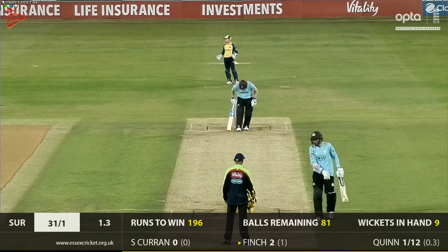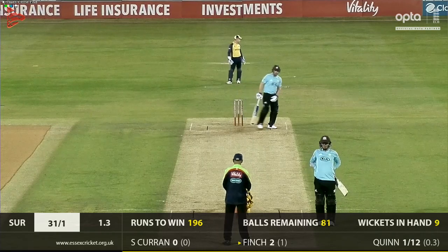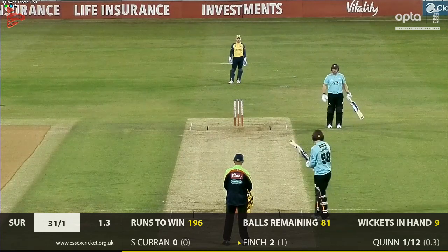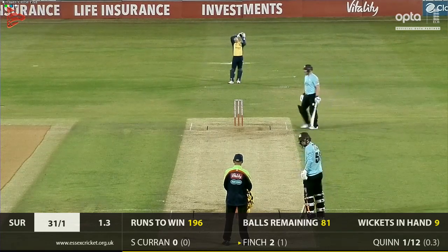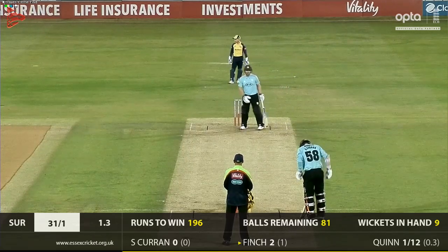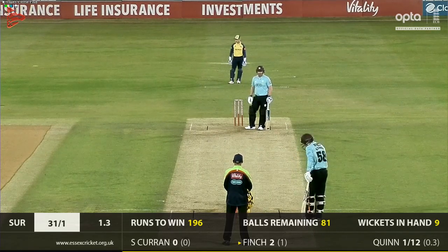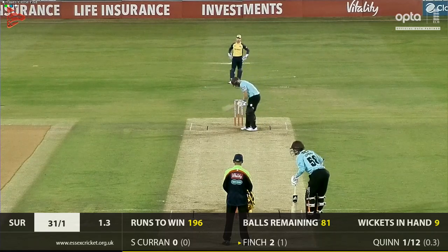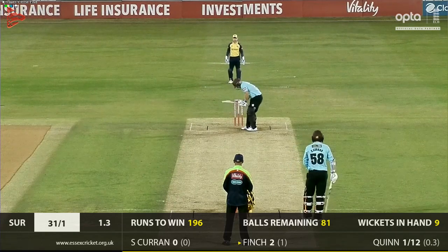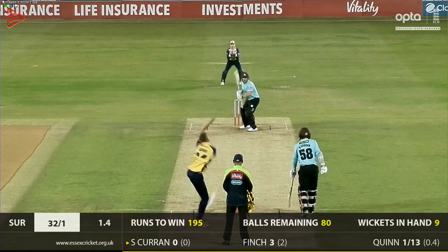So Finch now on strike because the batsman crossed while the ball was in the air. So we've got 31 from 9 deliveries. This over so far, 6, 6, wicket. Quite a good one by the standards of tonight. Quinn, can he get further success here against Finch, who's only faced the 1 ball so far? 31 for 1. Jacks' extraordinary cameo, but he's now gone. 29 from just 8 deliveries. And now it's going to be Quinn to bowl to Finch.